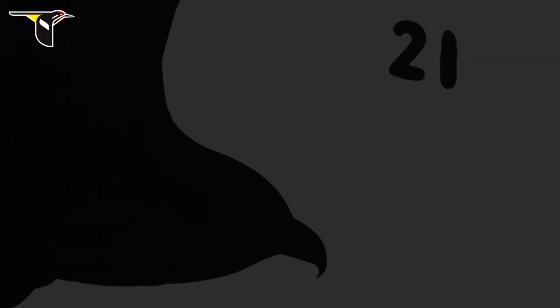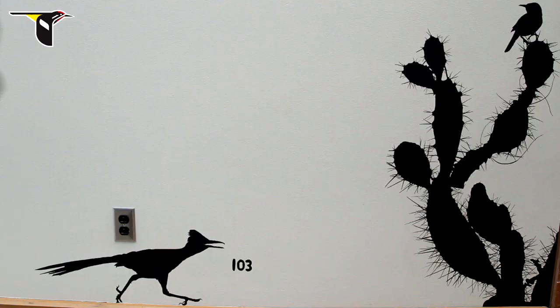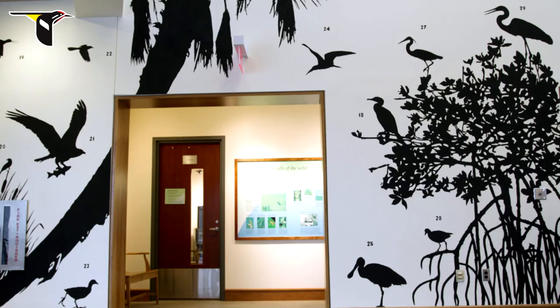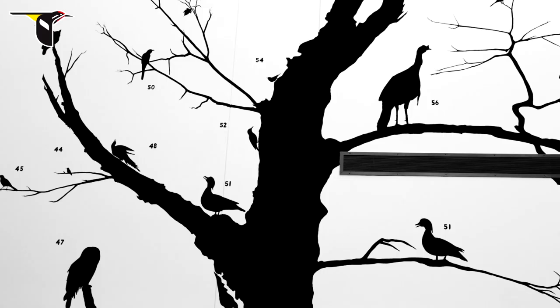There's five different habitats: tropical rainforests, southwestern and Sonoran desert, an Everglade-type mangrove estuary, Atlantic coastal habitat, and northeastern forests like Ithaca, New York.